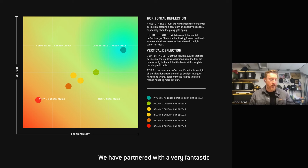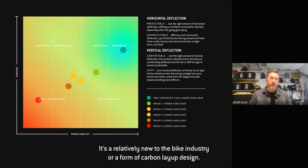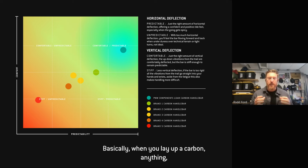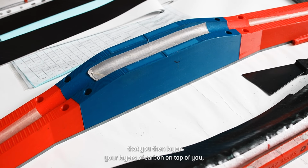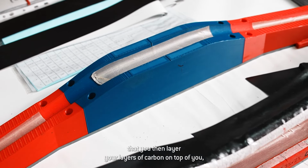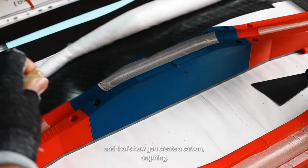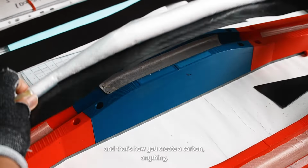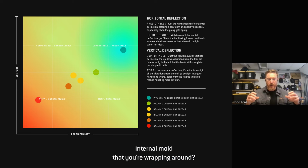We have partnered with a very fantastic manufacturer, and they use what's called EPS molding. It's relatively new to the bike industry as a form of carbon layup design. Basically, when you lay up a carbon anything, you have an internal mold structure that you then lay your layers of carbon on top of. You put it inside a gigantic mold, put it in an oven, you bake it, and that's how you create a carbon anything. What EPS molding is, is this foam internal mold that you're wrapping around.